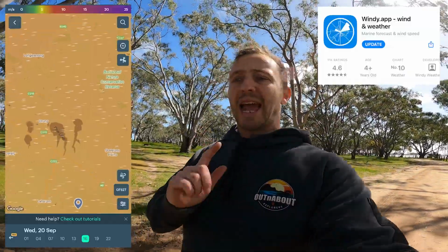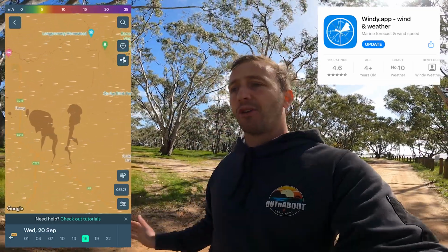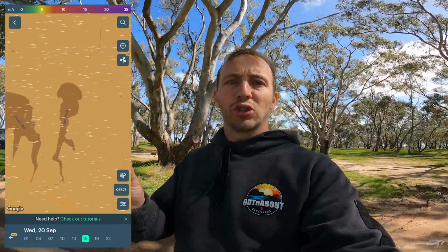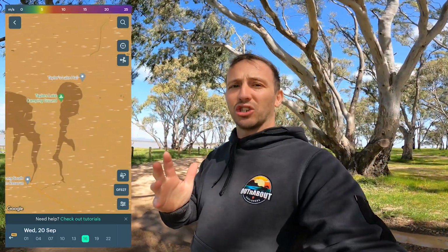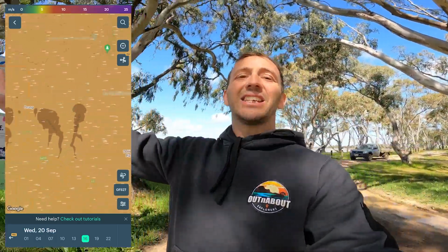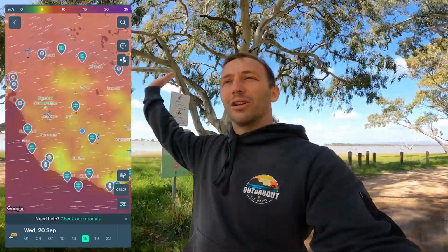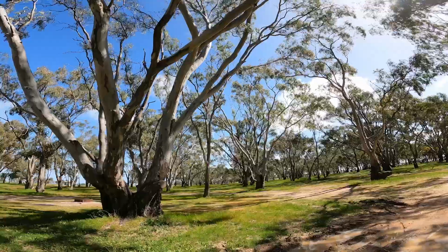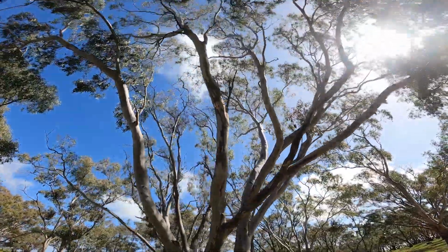So if you're ever looking at going camping and you're camping at a lake, we use the Windy app. Okay, so it's a free download. Jump on there, get the Windy app, have a look at the dates and the times that you're going and see what the wind direction is doing. You do not want the wind blowing into camp off a lake. It'll just absolutely blow everything to pieces because the wind just picks up over the lake. Put your back to it, get in amongst some shelter, and it'll be absolutely beautiful like this.